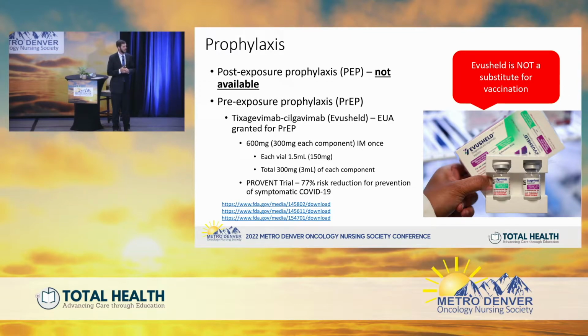Prophylaxis, so we actually now have post-exposure prophylaxis for our highest risk population, those who have moderate to severe immune compromised condition, receiving active myelosuppressive chemotherapy, who have underlying heme malignancy, things like that. These patients are still vulnerable and may not mount an adequate response to the vaccine. And so now there's a monoclonal antibody preparation that has been granted emergency use authorization to further prevent the risk of COVID-19 infection and illness.